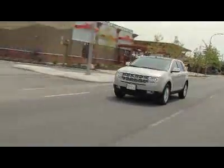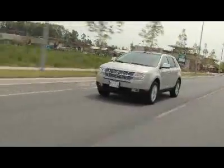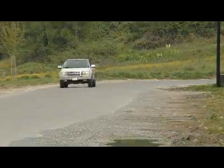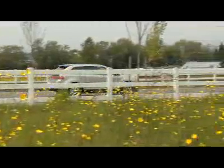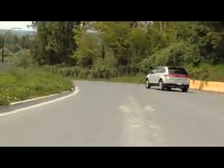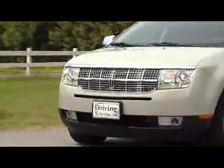As you might expect, the Lincoln MKX is a very nice vehicle to get out on the open road and cruise along and put some kilometers behind you. It's smooth, it's quiet, and it has just enough power. The MKX is a crossover vehicle with a more car-like ride than a traditional SUV. It runs on 4-wheel independent suspension with 4-wheel disc anti-lock brakes, and traction control and stability control are standard equipment.